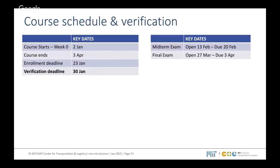A couple of key deadlines. The course will end on April 3rd. Please take note of two important dates, midterm and final. The midterm is going to be open for 1 week, and during that week you have 4 hours to work on it, so make sure you allocate enough time. The midterm is going to be on February 13th, and the final is going to be on the 27th of March, with the same process. The final is open for 1 week, but you have to do it in one sitting for 4 hours.